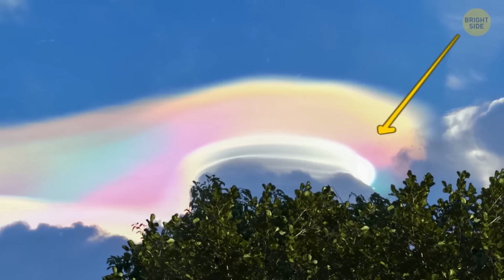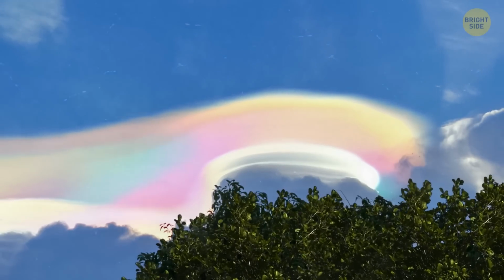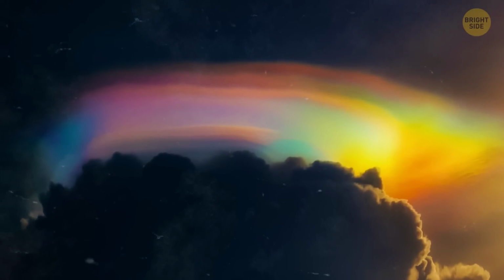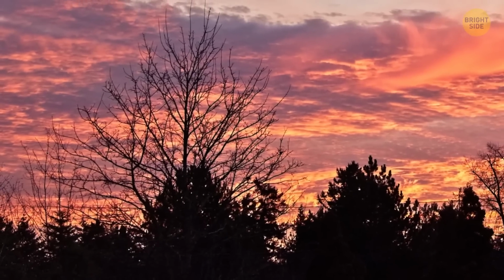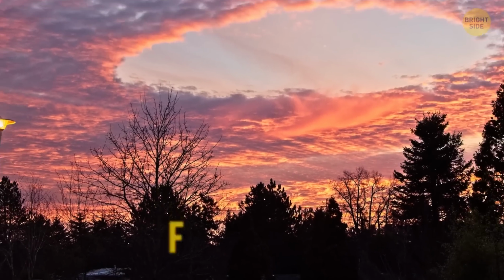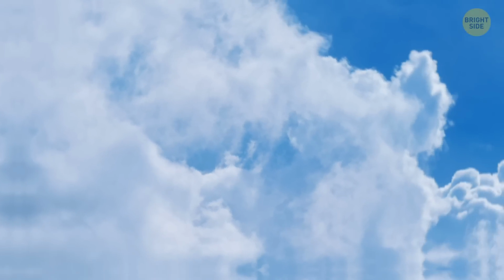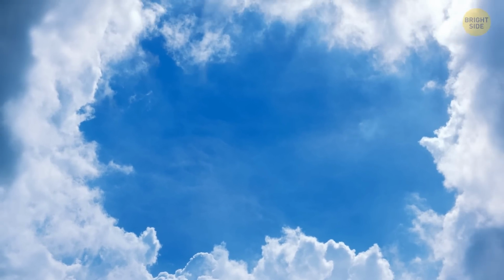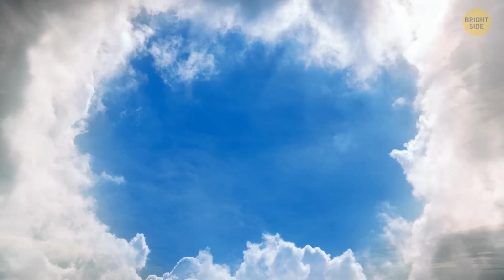Now, these clouds don't last long, similar to a regular rainbow's time of appearance. The main cloud underneath eventually rises up and absorbs the rainbow cloud above. Farewell, you beautiful little thing, you. There are many other cloud formations that we could mention, such as fall streak hole or hole punch clouds. Do you ever see that the horizon is full of white clouds, but there's a hole to remind you of the blueness of the sky? It's like someone put their hand in there and spread the clouds.